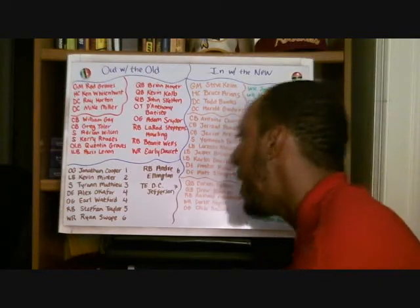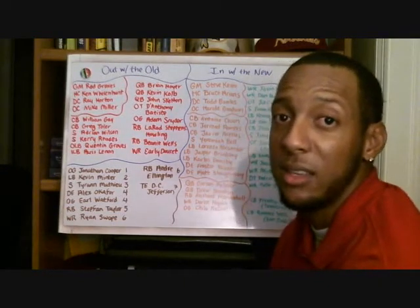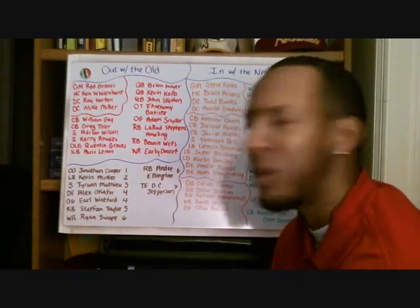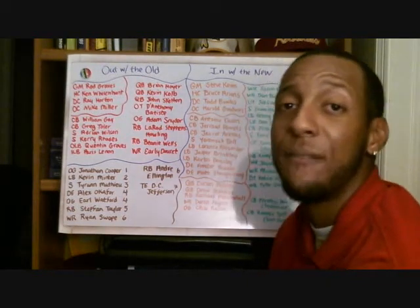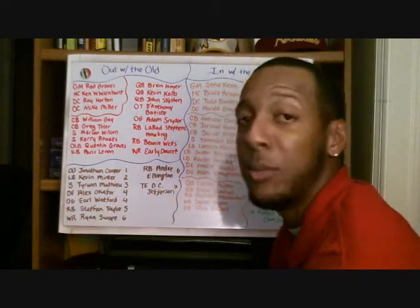You look at Tyrann Mathieu, and he's going to play safety. He's very diminutive at 5'9", about 185 soaking wet. So surprised to see this guy being switched over to the safety position, but he's a playmaker, and you want to find ways to get this man on the field. And so look for this guy to be at the safety position.